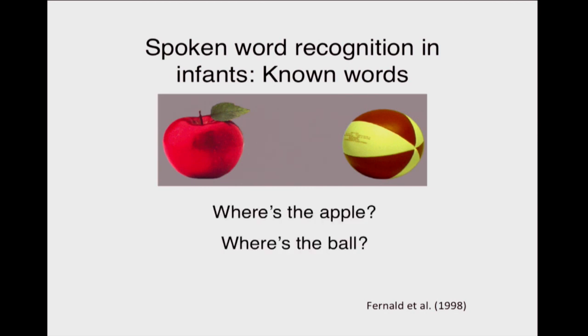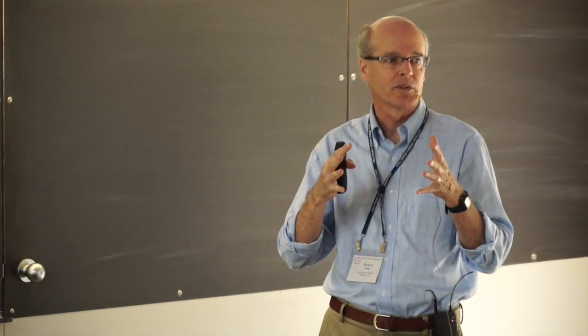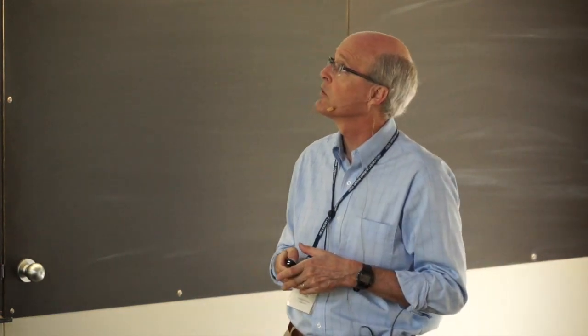So if you ask, where's the apple? You would expect them to look reliably to the stimulus, and where's the ball? You'd expect them to look reliably there. But they might only do that for 200 milliseconds. So you're not measuring the total duration of time that they're looking at these two objects, because they might look back and forth. You're measuring the detailed time course of when they look at the object.